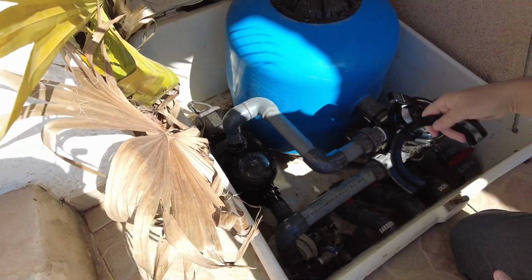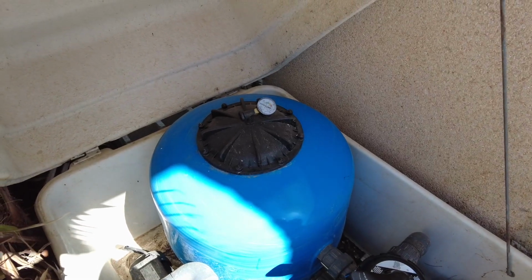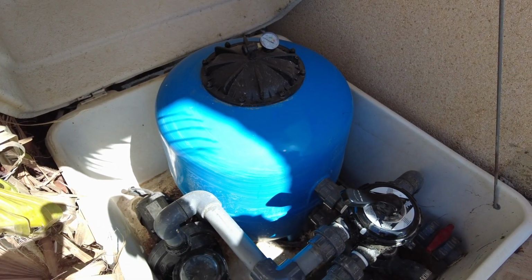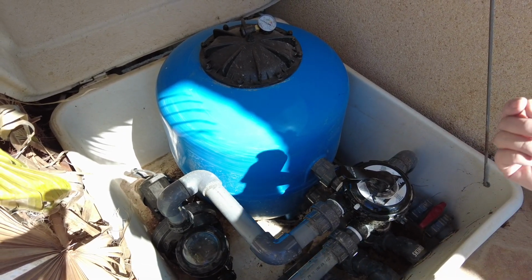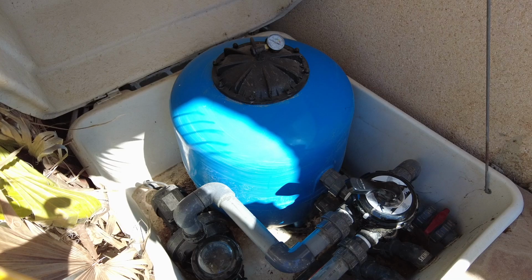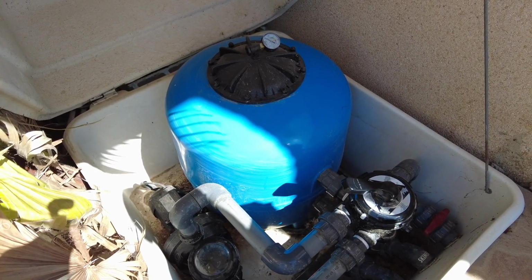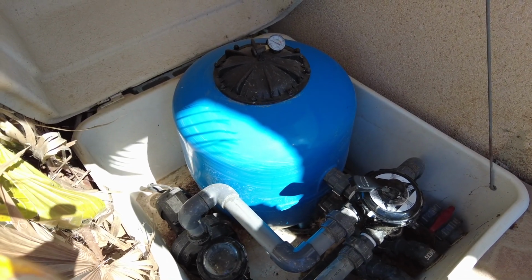As Sean said, in this filter system we have glass beads, but most people have sand. The only difference is that the glass beads, so I've been told, last longer because they're harder wearing. Sand tends to go really hard, so it doesn't do the job properly. After so many years, you have to replace it. So obviously the glass beads will last a lot longer, but we've still got the sand at the moment.